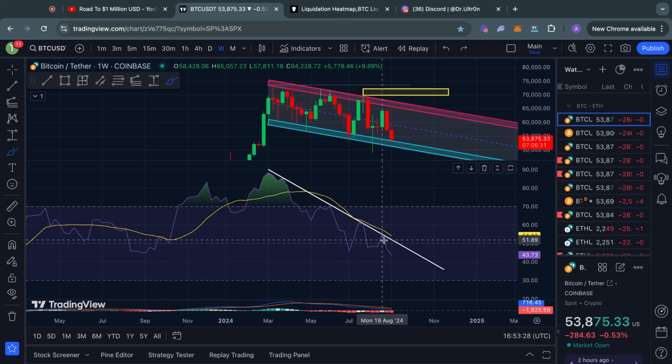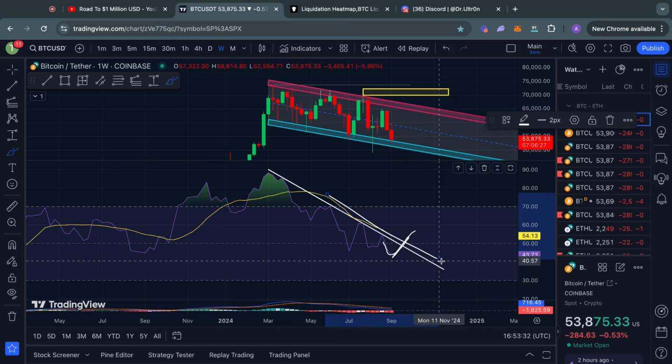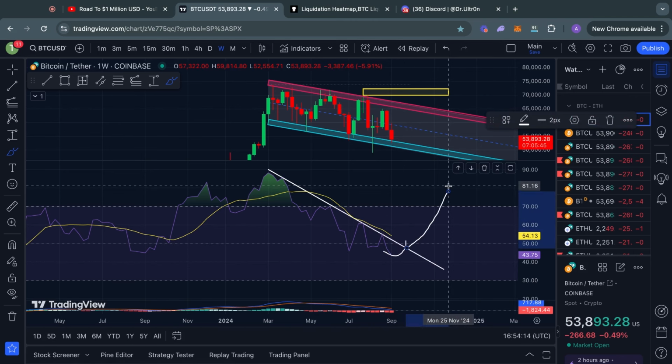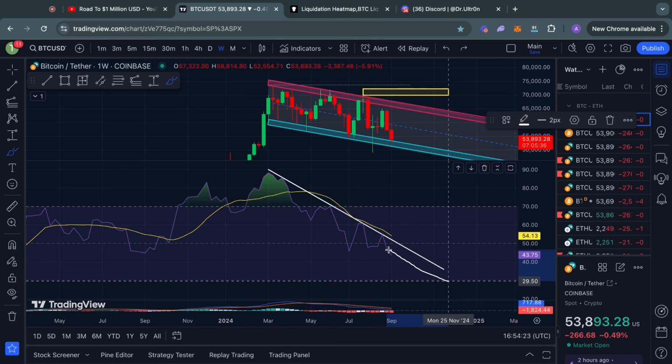Either way, on this time frame, what I'm looking out for is actually a breakout above this descending line of resistance. And for us, this could be that early reversal signal that we are getting another significant leg to the upside for Bitcoin. But of course, I will keep you up to date on this if I see any changes here. But until that happens, we have to assume that the RSI is going to continue to trend lower and lower, making lower highs and lower lows.